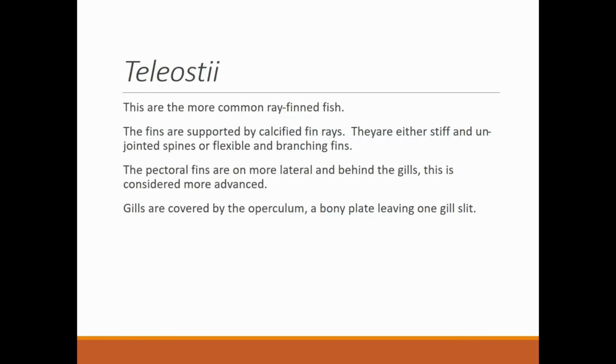And then we move to the next group, Teleostei. They are the more common ray-finned fishes. These are the fish that we are familiar with. The fins are supported by calcified fin rays. They are either stiff and unjointed spines or flexible and branching fins. The pectoral fins are more lateral and behind the gills, so they're up on the side of the body, right behind the gills. This is considered to be more advanced, gives them more maneuverability.